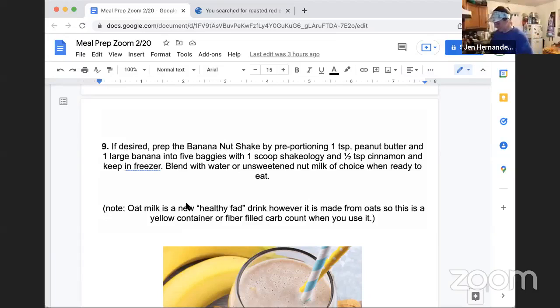But okay, so I got my baggies all ready, and I reuse my baggies because it's not like anything really wet touches them. I put it in the freezer, dump it in to blend it up, and then I just store them up with my shake and reuse them the next week when I do it. So in the freezer they go.